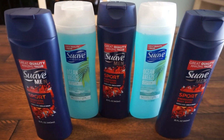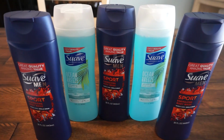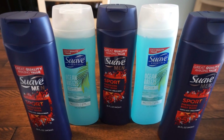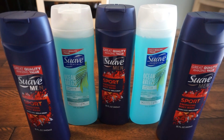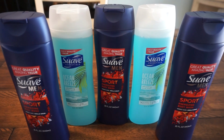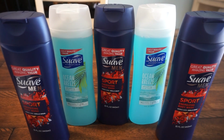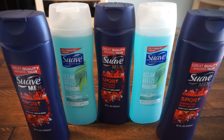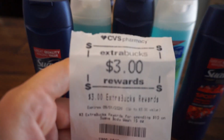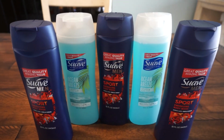There's a couple of coupons to use. We have dollar off two coupons for Suave Body Wash in our 8-2 RetailMeNot insert. I used two of those. Those coupons are a limit of two. I also had a boatload of CRTs. I'm going to show you the receipt in just a second. I had two of the $2 off two Suave body wash CRTs, and then I had a dollar off Suave body wash CRT. So between the coupons and the CRTs, that took off a total of $7, dropping my total to $3. And then indeed, I did get back this $3 Extra Buck for spending $10. So all five of these ended up being completely free.